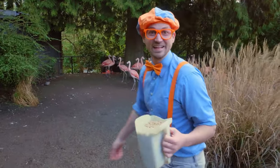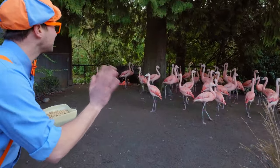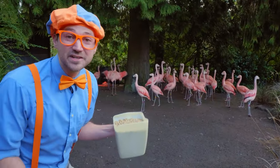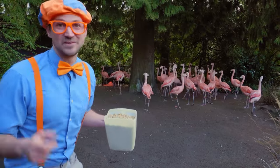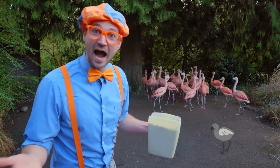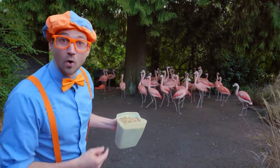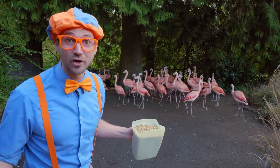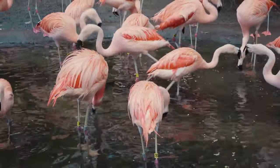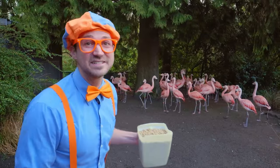Whoa. Hey, let's take a closer look at the flamingos. Oh, hello, flamingos. Wow, these flamingos are so pretty. Did you know that when flamingos are born, they're the color white? Yeah, whitish gray. And then, when they get older, they turn the color pink because the food that they eat has a lot of pink in it. Whoa, that is so cool.